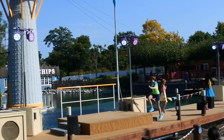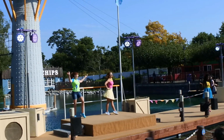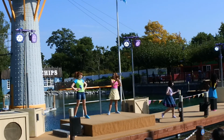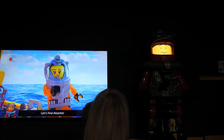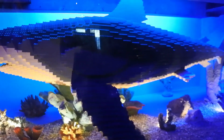We hope you're having the best time with us today. It's such a beautiful day here in Heartlake City, and I know the perfect song to celebrate. Are you ready, Stephanie? Let's go! Yes. And this is why we need your help with rooms. Let's find Atlantis! Okay, explorers, remember your mission brief.